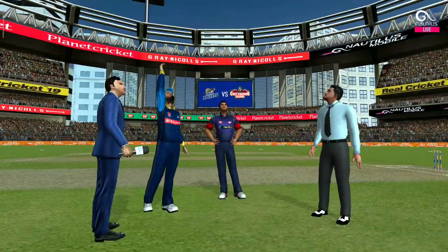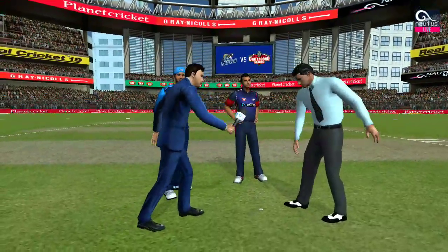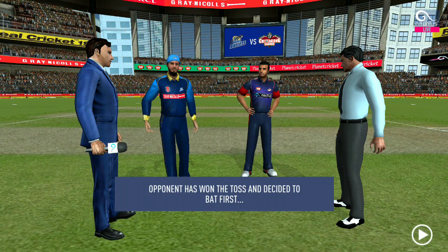We have both the captains and the match referee in the middle. Heads is the call and tails it is. Not a bad toss to lose. This could make for a really interesting match.